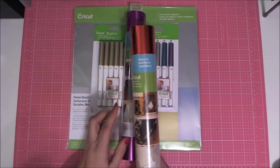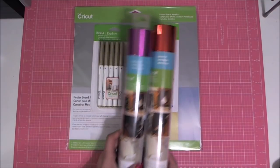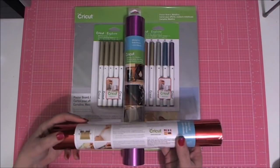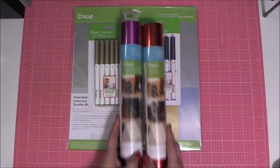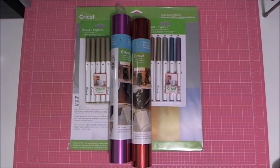With the Valentine's holiday coming up, I think that purple and red would be really pretty together on some Valentine type projects. So you get a roll of the red, and it just says red. This was stainless, and this is just the flat red, but it's very metallic looking, of the adhesive foil. So you get all of this, and oh my gosh, there's more in this box.